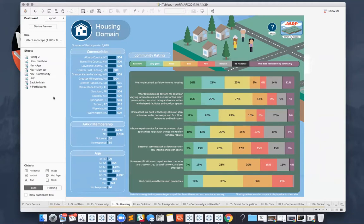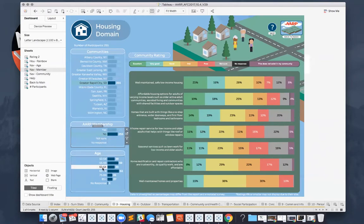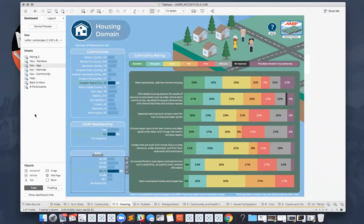Also on the navigation, if you notice, when we clicked on the other dashboard, if we clicked one thing, everything else went away. On this one, we can click a city. We can click if they were a member or not. And we can even click their age group. And now we have the answer to our questions, right? So the first question on that page is well-maintained, safe, low-income housing. We know exactly what the people in Grand Rapids that were not AARP members at the age 65 through 74 were. 19% of 63. Yep. Is your answer. So it makes it really, really easy to do your job, to analyze. Also, the interface on this makes it easy for everybody to analyze.